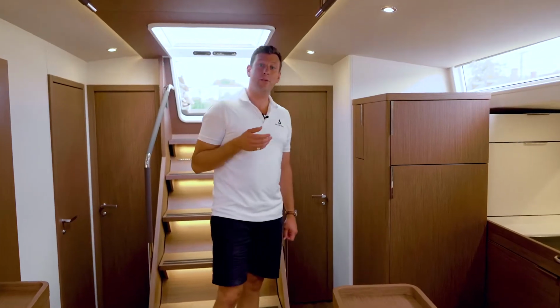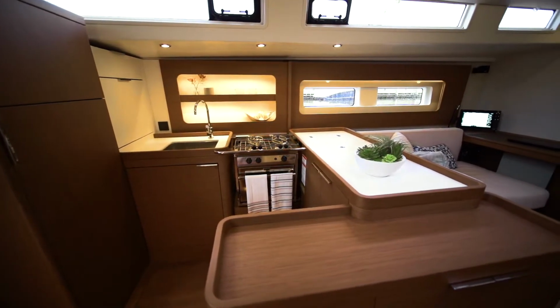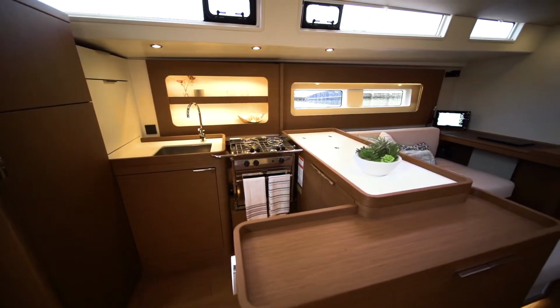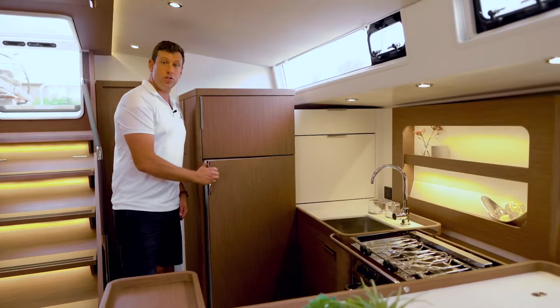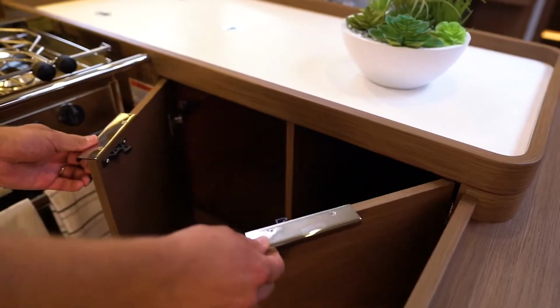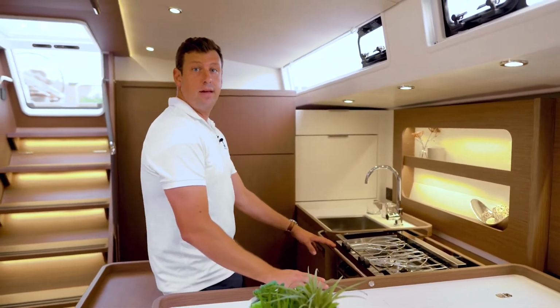As you come down the companionway, immediately to port, you have this awesome C-shaped galley. The galley is amazing for many different reasons. It works both at the dock, at the mooring ball, or underway. You have a fridge that feels just like home, storage all the way around, and you have great places to hold on to and camp yourself if you're heeling.